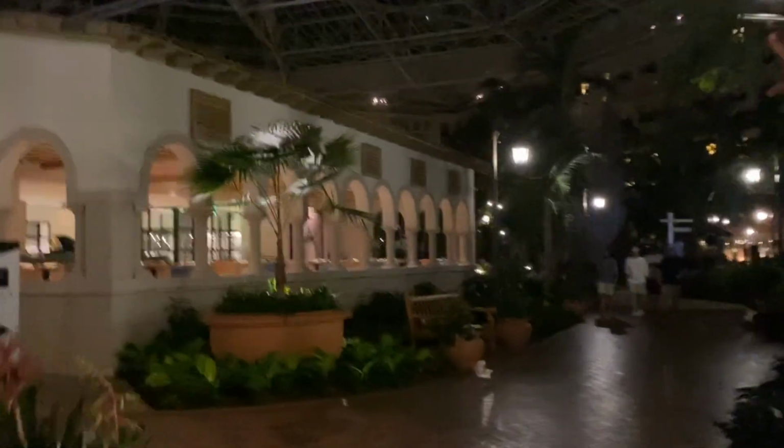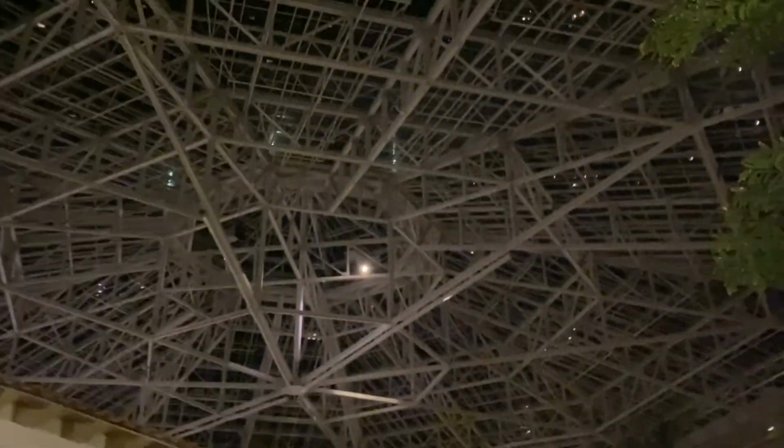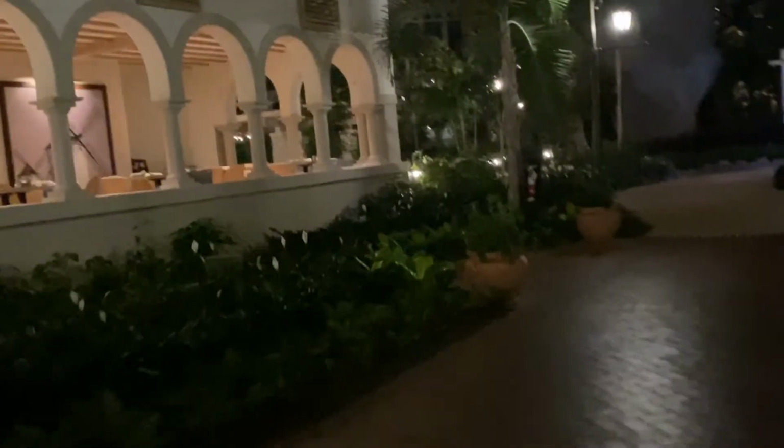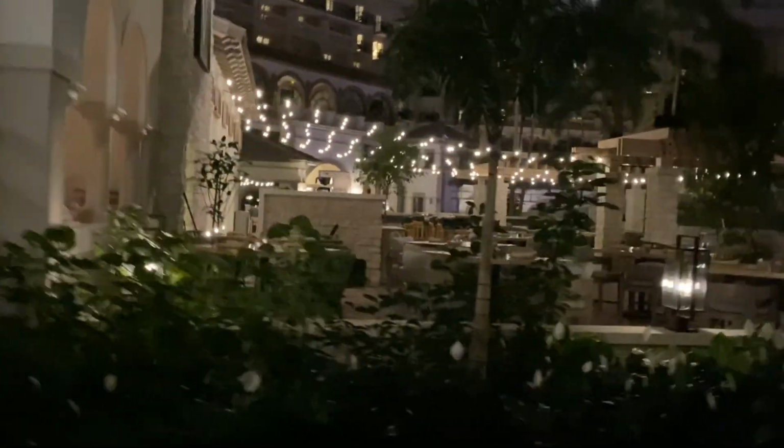It's also really nice to walk around the resort at nighttime. Everything's really lit up and pretty. They do a little light show at night. It's nothing spectacular, but it's cool. Here you can see Villa de Flora lit up at night, but they do not serve food in the evenings. It's only really breakfast.